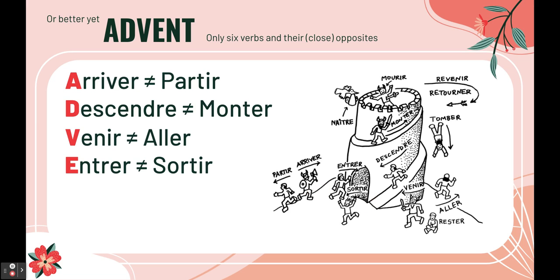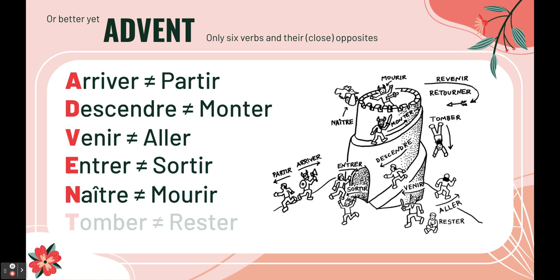For the letter N, we have the verb naître, which means to be born, and its opposite, mourir, which means to die. And then finally, for the letter T, we have tomber, which means to fall, and its close opposite, rester, which means to stay. Not exactly its opposite, but kind of close.